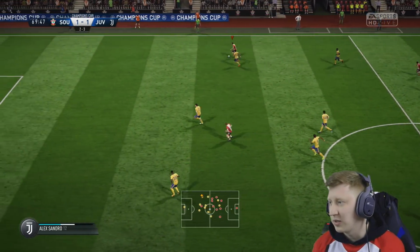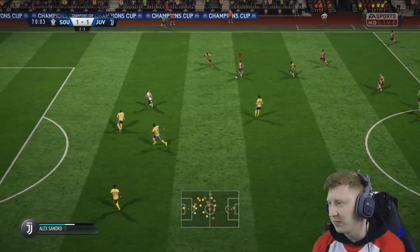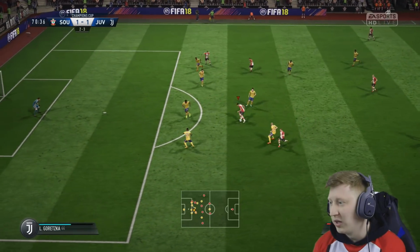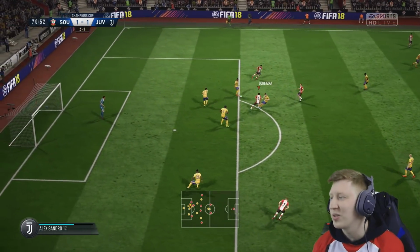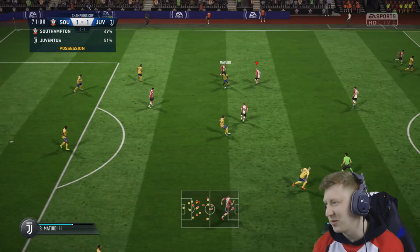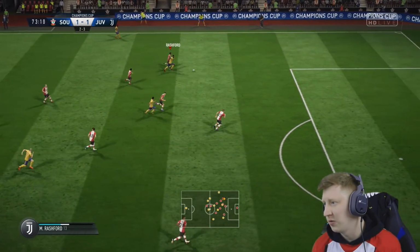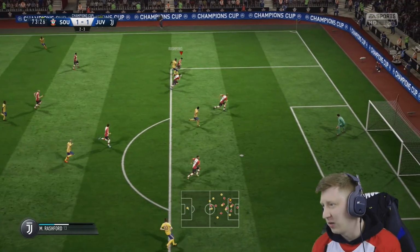Driving forward. I'm going to need to turn his side, though. Nicely done. Heavy touch. He's past the man. This will be a hell of a run. Borja Mayoral. No, just as I'm about to pull the trigger of the shot, Goretzka steps in. Through the gap there to Paulo Dybala, looking out wide for Marcus Rashford. Trying my best to outmuscle him.